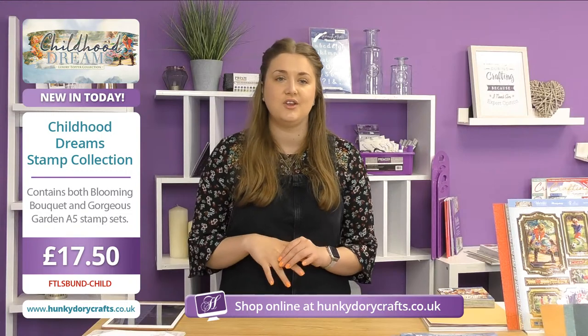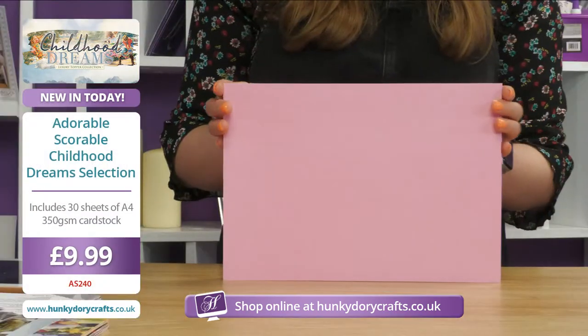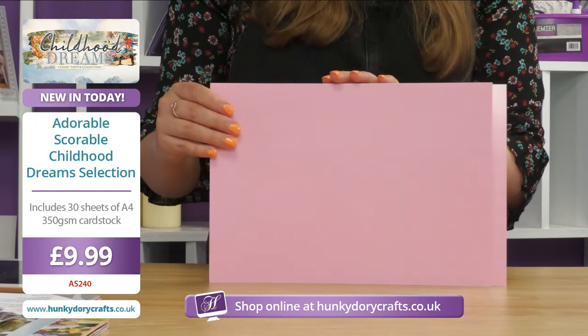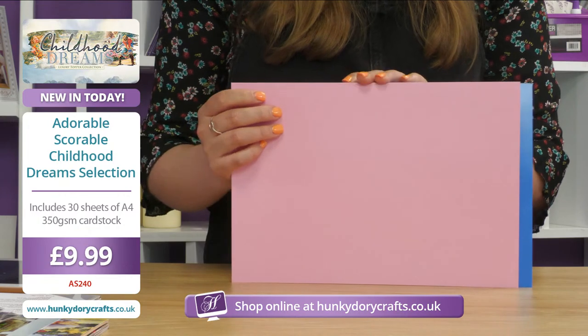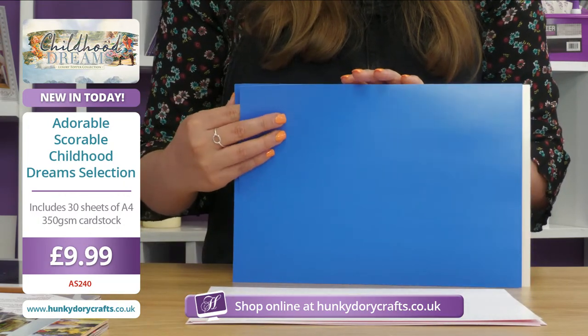So there's a few more things to show you that come along with this kit if you want to add them. We have our Childhood Dreams Adorable Scorable Selection. As you know, we always like to give you everything ready to go so you can make lots of different cards. And you've got your cardstock, the right colours, all laid out for you.